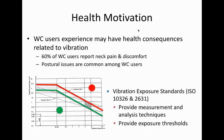The left lower quadrant is a safe zone. The upper right quadrant is the unsafe zone. Along the x-axis is the time of exposure, and the y-axis is the RMS vibration exposure. And so we use this as the starting point for our research.